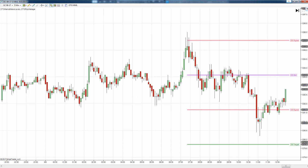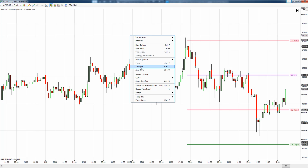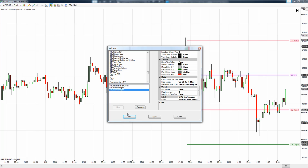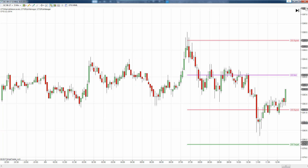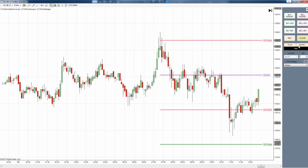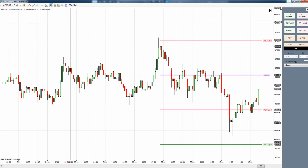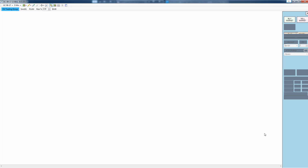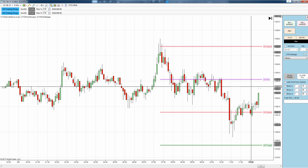So let's take a look here really quickly. I'm going to add a tool on this here for you. This is one of the tools that you get, your OTG risk manager. So we'll come in here, risk manager, and say okay. All right, so chart trader on, check. Let's reload the Ninja script here and see if we get that risk manager to load up for us. There we go. Okay. So this is a risk manager. This is one of the tools you get in your trading bundle. It just helps you manage and kind of plan your trades and your risk, etc.